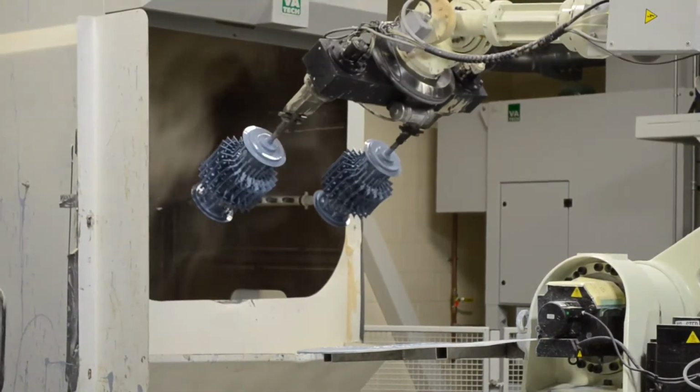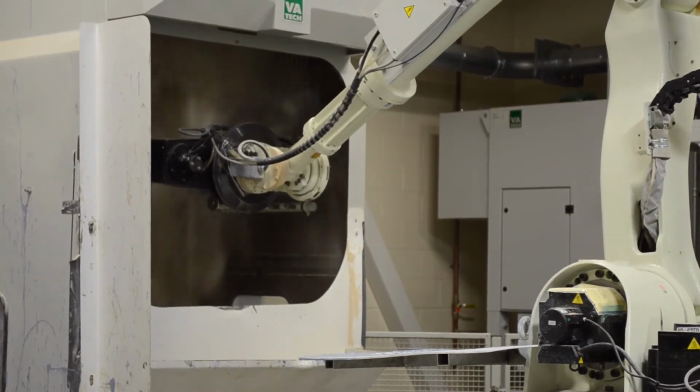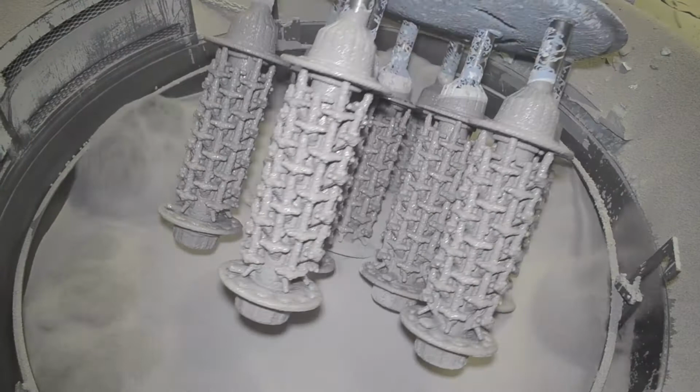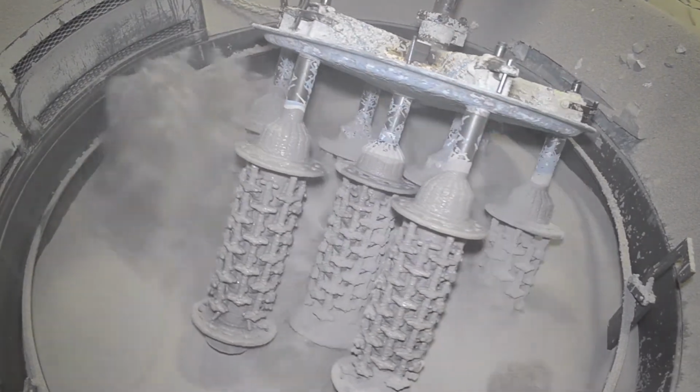The wet ceramic is then placed in a rain chamber and coated with extremely fine sand. For some applications, the mold may be immersed into a bed of fluidized sand. Up to 8 layers are applied in this manner.